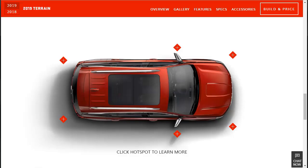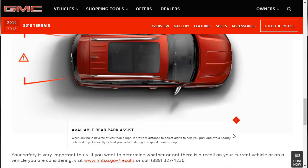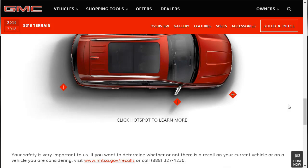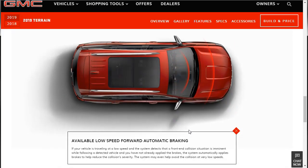I doubt it. Lastly, they're telling us to click these hotspots to learn more because safety is important to them. Let's click them and see what they do. Let's check it out. It says available rear park assist. When driving in reverse at less than 5 miles an hour, it provides distance to object alerts to help you park and avoid nearby detected objects directly behind your vehicle during low speed maneuvers. That was that. What's this one right here?